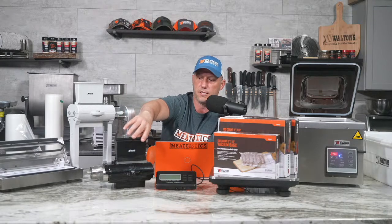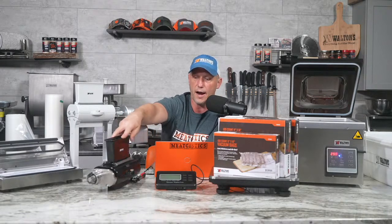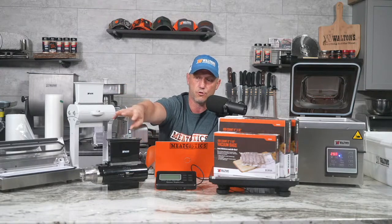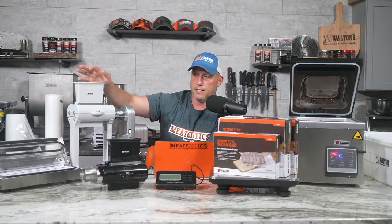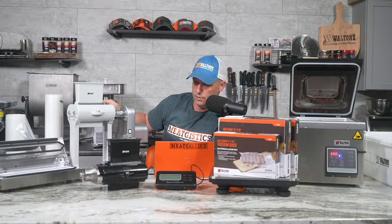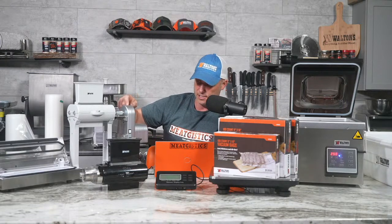I've got this tenderizer that attaches to the front of one of the Walton's processing grinders. The grinder then spins the blades, and all you have to do is drop the meat down through that chute. This is the standalone unit that just comes with the handle, and we also have this motor, which turns this into an automatic tenderizer.